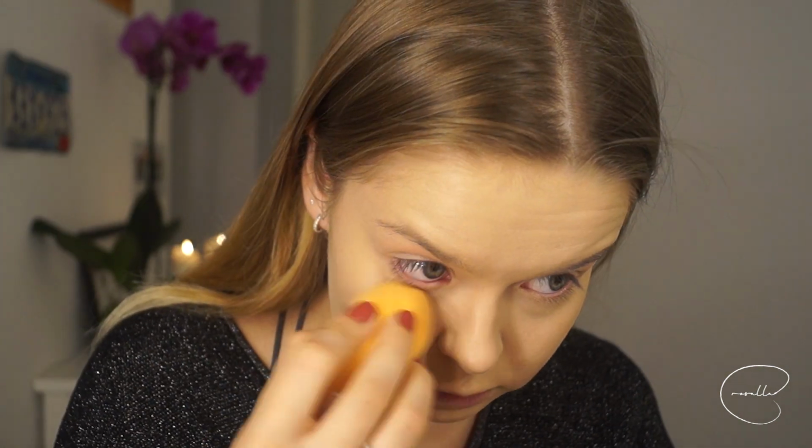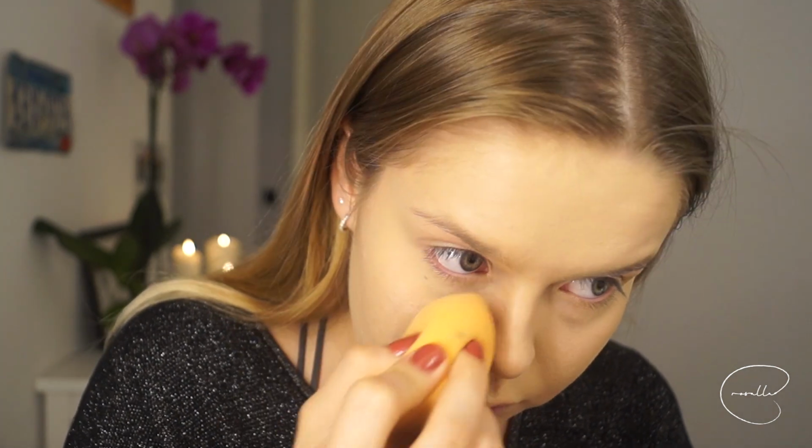Then we are going to go in with some loose powder. The one I use is from Catrice. It is called Nude Illusion Loose Powder in Transparent Matte, and it's basically just a regular white loose powder. I pick up some of that on my beauty blender, and then we are going to make sure that there is nothing in the crease of the eye. And that locks it. I don't like to put too much because I feel like my eye gets so dry and it does not feel light anymore.